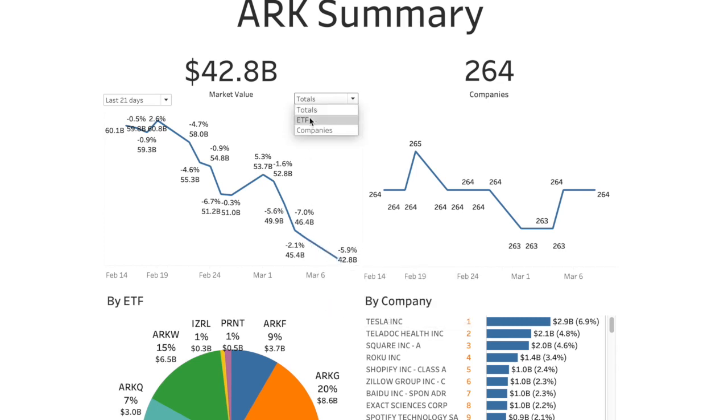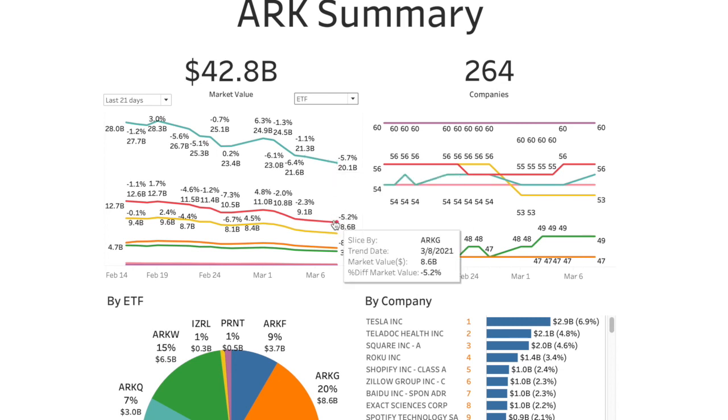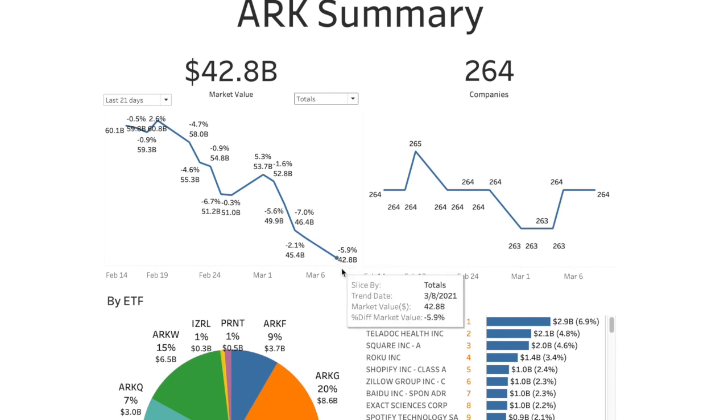Let's take a look at it by ETFs also. Slicing it into various ETFs, the biggest one, Innovation, is down 5.7, ARK Genomics down again 5.2, Next Generation Web down 6.3, minus 8.4, minus 5.2, Print minus 6%. So overall all the ETFs are taking a hit, making the overall figure go down to 42.8 billion.